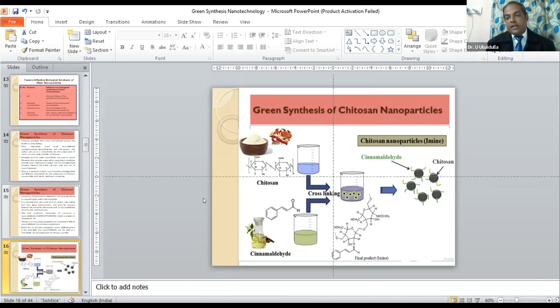So you can see the diagram and easily understand how the chitosan is there and the cinnamaldehyde completely cross-links it, so the chitosan nanoparticle develops. It is a very simple process, easy to scale up, easily reproducible, and there is no toxic effect. That is why this chitosan nanoparticle has received much attention from pharmaceuticals nowadays.